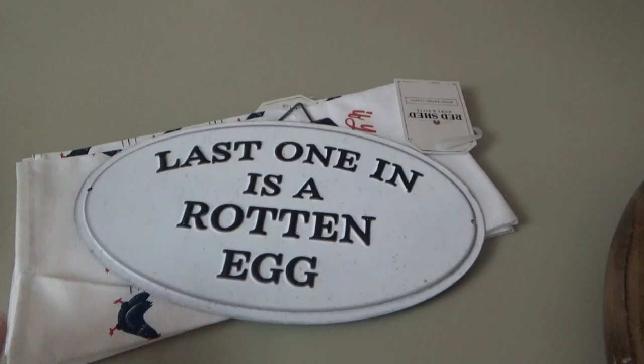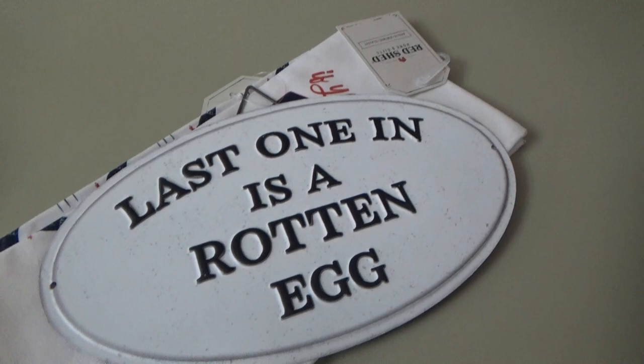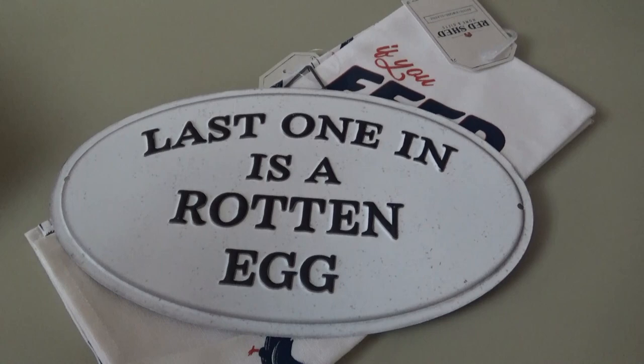But yeah, anyway, I did get this stuff from Tractor Supply. They have really cute spring stuff. I'll show y'all next time we go in there. Lots of cute stuff, but I got this. We're gonna put this on the chicken coop sometime. It says last one in is a rotten egg.